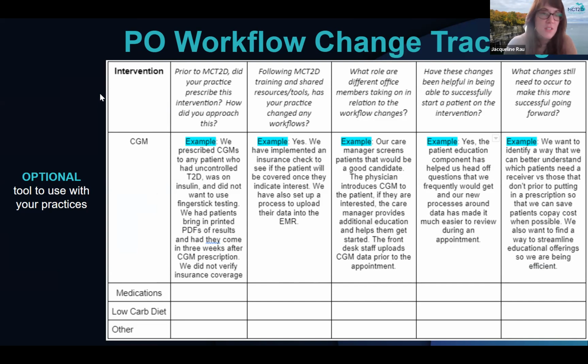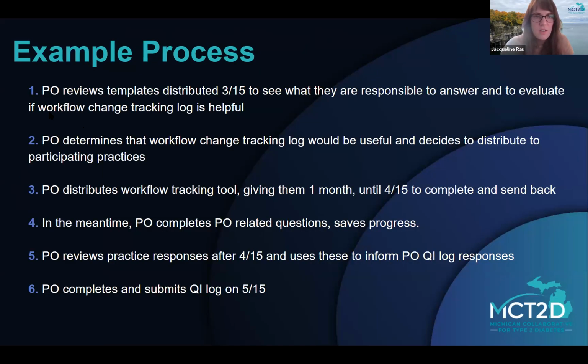This isn't going to be due back to us in any sense from any of your practices, but if it is something that you would find helpful for your own purposes in trying to fill out the QI log, you are more than welcome to use it. And when we send you the online link, we'll share this template as a Word document as well, that if you want to use, you can.